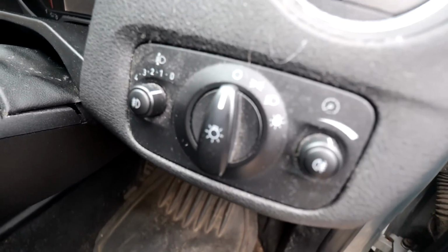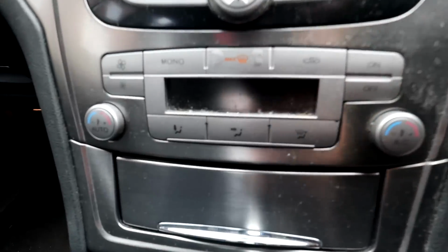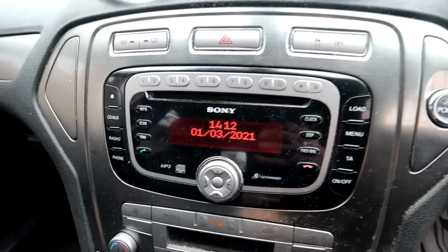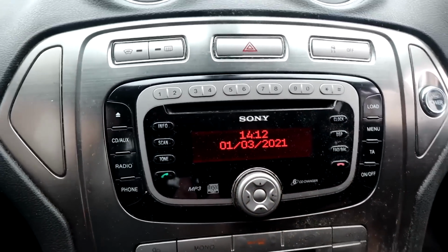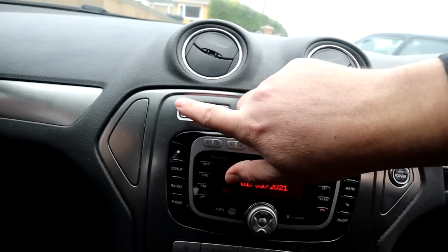This model's got automatic lights, which is nice. Heated seats in the front, obviously. 6-speed gearbox. It's got dual climate control in here, air conditioning. I believe that this is a Bluetooth stereo, because it's got the ability to have your phone, so you've got little phone buttons here. MP3, 6 CD changer, heated windscreen, which on Fords is a lovely, lovely thing. My Mondeo over there has also got heated windscreen, and in the winter that is fantastic.